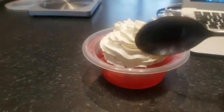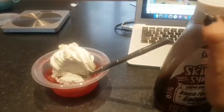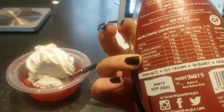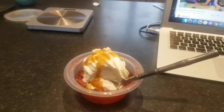I'm going to have my strawberry pot with lots of cream, and then I've also got some skinny syrup, Black Forest Gateau flavour. So this is carbohydrates, 0 carbohydrates. Have a good old squeeze of that on top, lush.